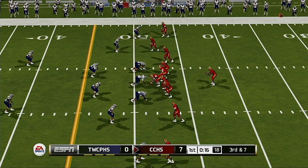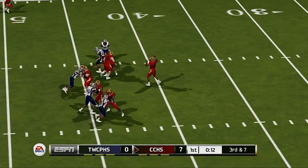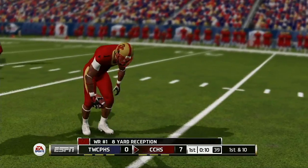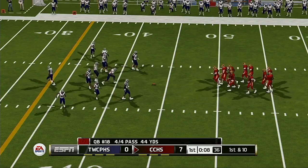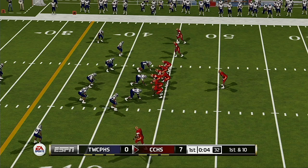Five guys will be out in the pattern as they're in the shotgun. Man, that's tough for this defense. They came so close to stopping the conversion, but they'll have to stay out there again now. From the 44-yard line, it's first down.